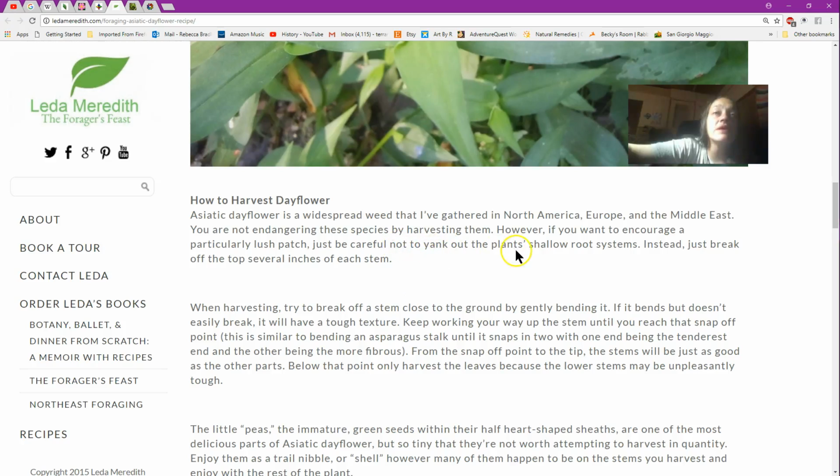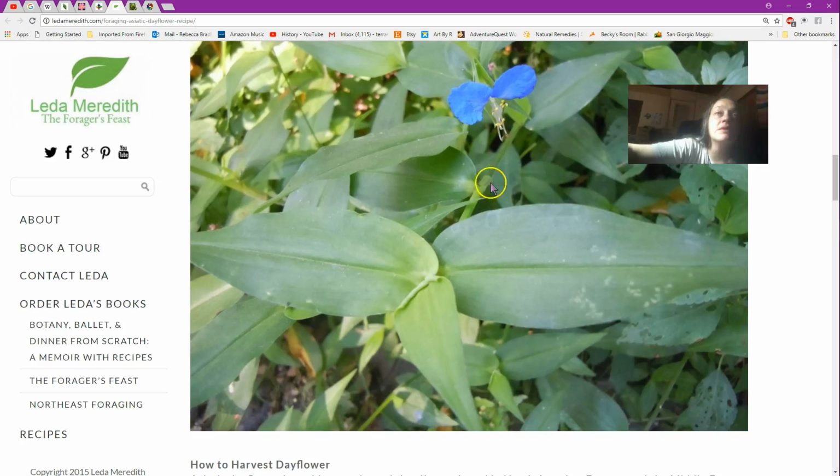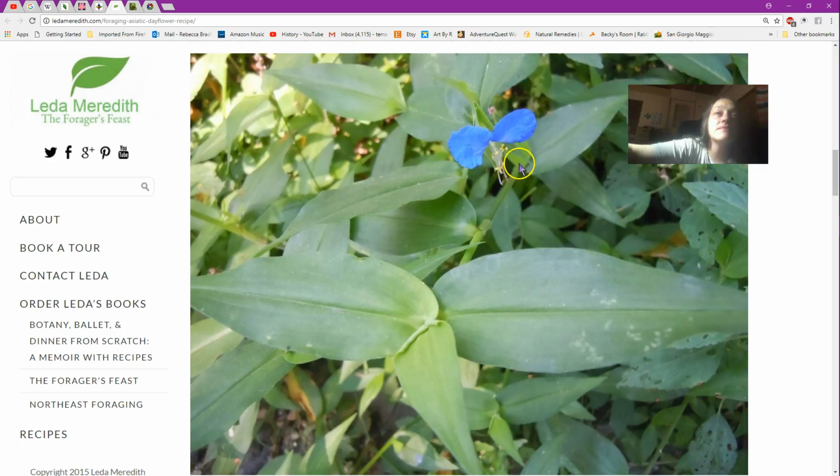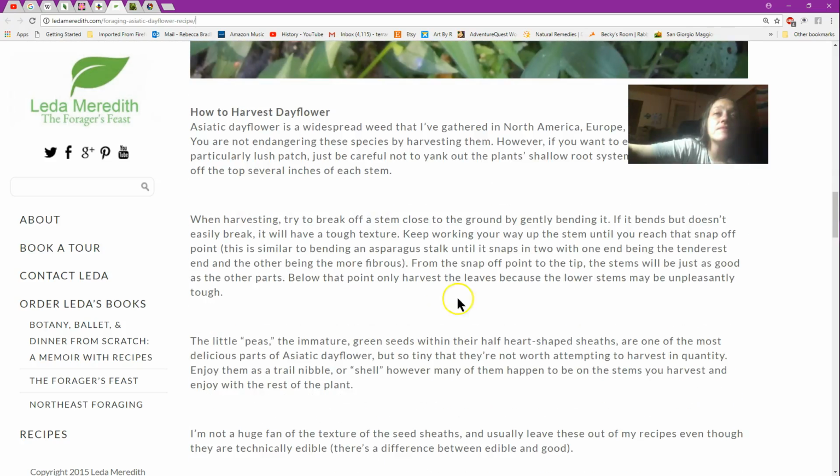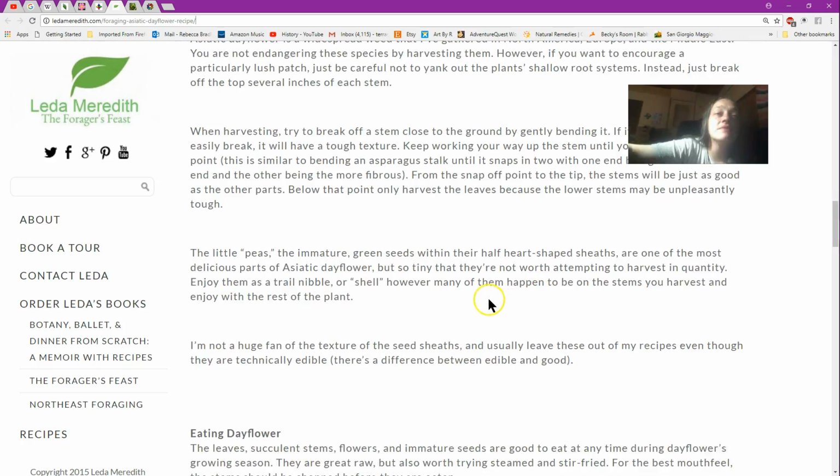Be careful not to yank out the plant's root system. That's, like it said. Instead, just break off the top several inches of each stem. There. See what it looks like. And you had to break it out and stuff.